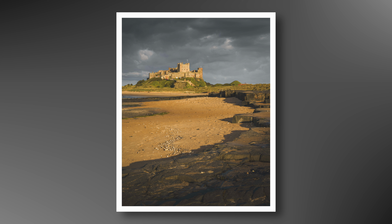Because in my mind, what's happening here is the eye is kind of starting off on the bottom left-hand corner, sweeping around following those rocks to the castle. But because the sweep starts on the left-hand side of the image, and because the castle finishes on the left-hand side of the image, I feel the image is very kind of left-hand heavy.